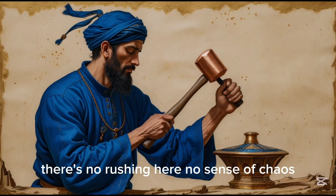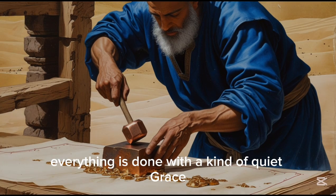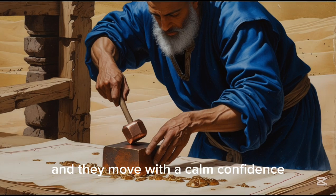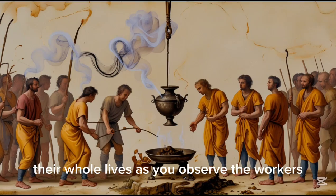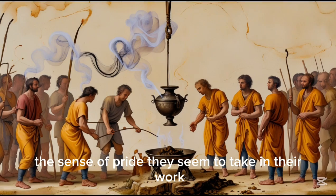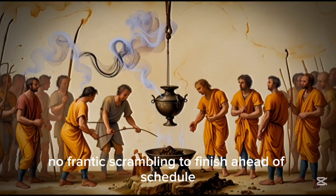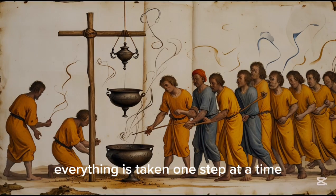There's no rushing here, no sense of chaos. Everything is done with a kind of quiet grace. Workers seem to know exactly what their job is, and they move with a calm confidence, as if they have been preparing for this moment their whole lives. As you observe the workers, you can't help but notice the sense of pride they seem to take in their work. There's no frantic energy, no frantic scrambling to finish ahead of schedule. Everything is taken one step at a time.